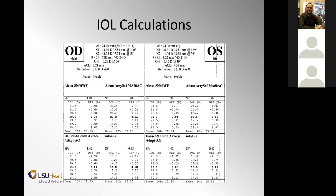So if you have a patient that's had multiple vitrectomies, would you want to talk to retina beforehand to determine if you need to put in a convex plano lens?